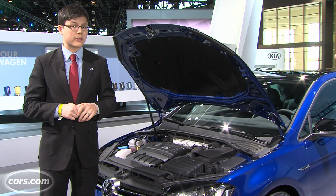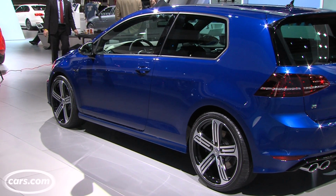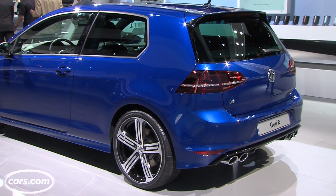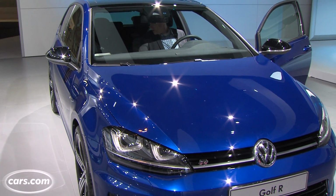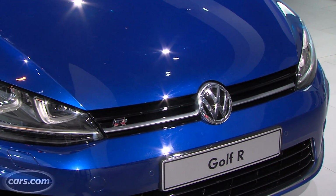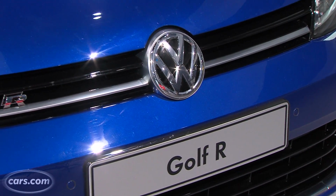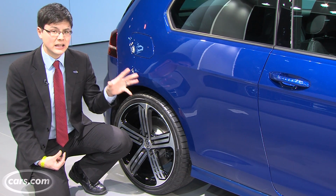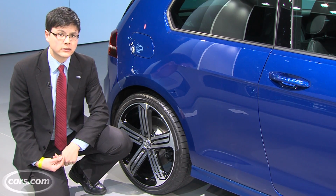6-speed dual-clutch automatic transmission. All-wheel drive still standard on the Golf R, but it decouples the rear wheels now under light loads. Volkswagen says it recouples things pretty fast. The key will be just how fast it can do that, so the Golf R avoids feeling like a front-wheel drive car. Volkswagen's VDS cross differential system acts like a limited slip differential, which should help handling.